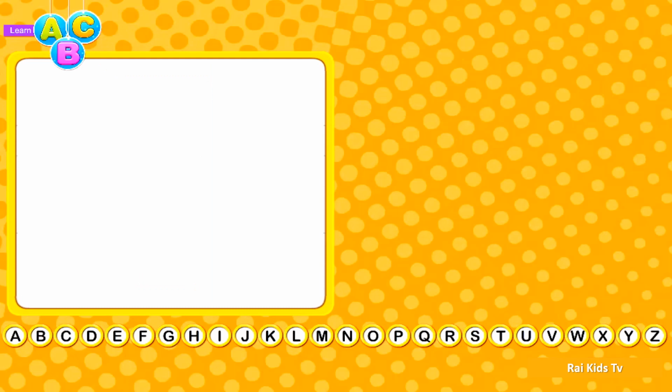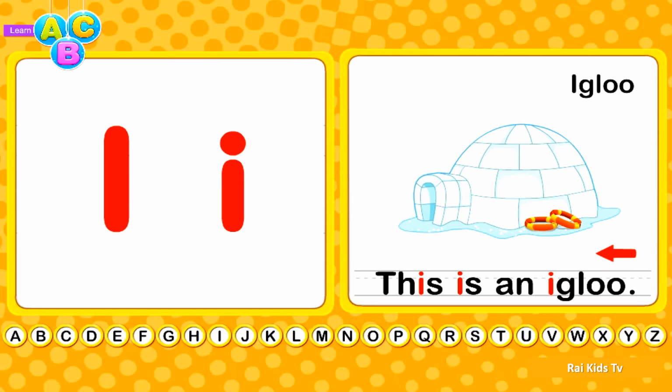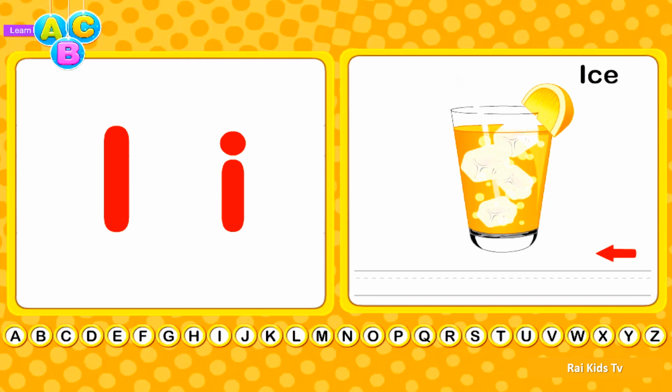I. Igloo. This is an igloo. Ice. Ice in a drink.